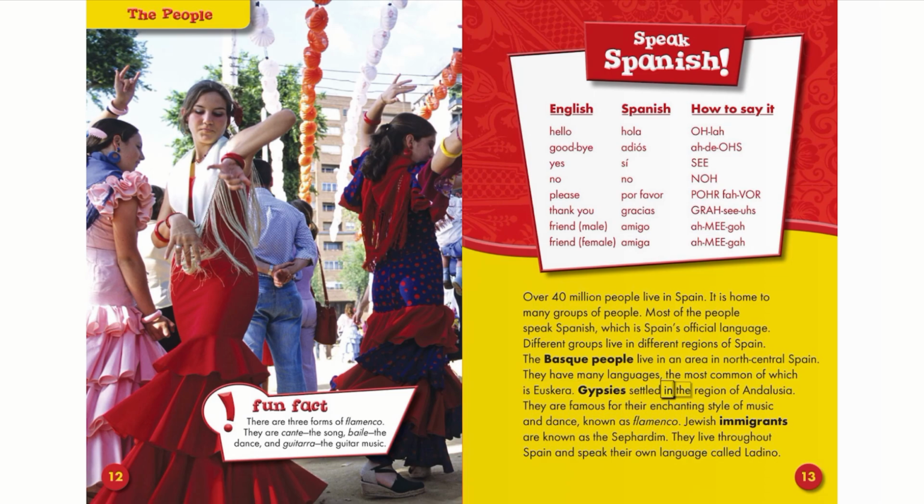Gypsies settled in the region of Andalusia. They are famous for their enchanting style of music and dance, known as flamenco. Jewish immigrants are known as the Sephardim. They live throughout Spain and speak their own language called Ladino.